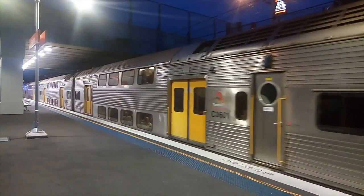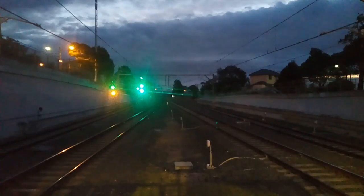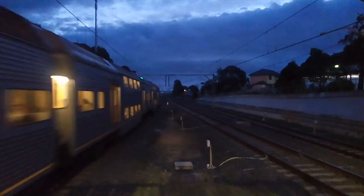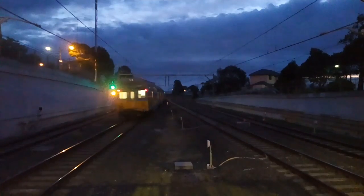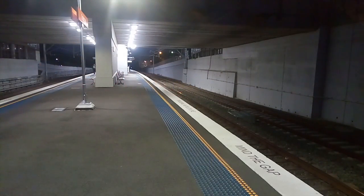C14, leading half. C14 and friend, now departing from platform number 2, bound for Revesby. C3 is the trailing half of that set. Next stop for that service is Revesby. Informing you that the C set that just departed is actually a Campbelltown service with an odd stopping pattern, because after Padstow it stops at Holsworthy, then Glenfield, Macquarie Fields, Ingleburn, Minto, Leumeah, and then Campbelltown.